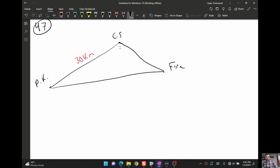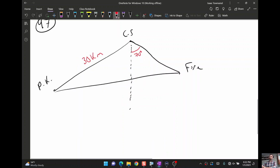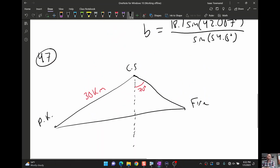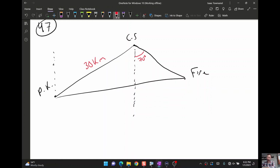But this is kind of similar to a couple questions we had last semester that were an extreme pain because all we had were right triangle trig. It's going to be significantly easier with law of sines, law of cosines, because we don't have to narrow things down to right triangles. Okay, and it sounds like we're supposed to find the distance between the fire and each of these towers. So really the other two side lengths of our triangle.